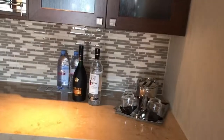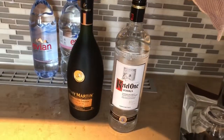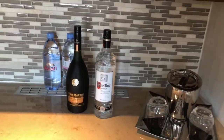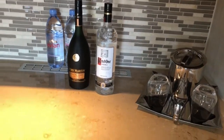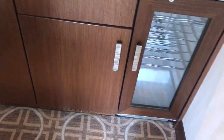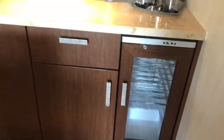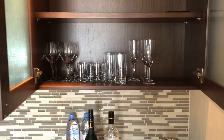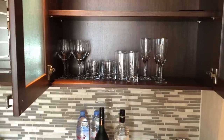We have our little bar set up here, which is complimentary for Royal Suite passengers. You get to pick this ahead of time, which we did. We have the Remy Martin and Ketel One Vodka, which we went with. We are still waiting for them to replenish our minibar with our desired choices. They had a Coast Guard inspection today, the first since they came over from Europe, so it was a bit of a hectic day, but they're very grateful that they're all done with that.